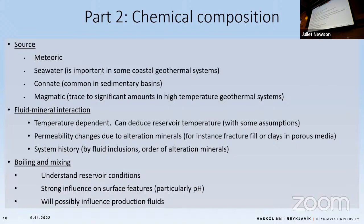Or you can use this if you're sampling your reservoir fluid from the wells. You can check what we call the geothermometer temperature, which we get from these ratios of different elements in the water. You can check that against your measured temperature and go, okay, have we got an agreement here? And if you don't, then you might suspect that the water's come from somewhere else in the reservoir quite fast and come into the well, for instance, or you think of some other explanation.